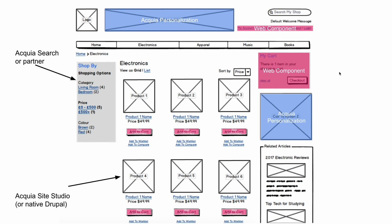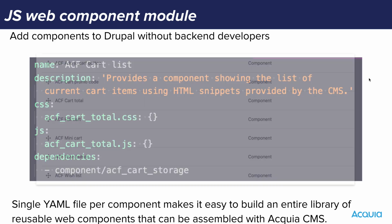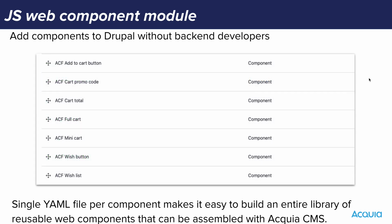So how do those web components work? Well, there's a module in the CMS called the component module. What it does is it allows a JavaScript developer to write a simple YAML file, as the one you see here. This allows that component to be auto-discovered and imported into the system without any extra work. The great thing about this is that once that happens, it's available in the system just like anything else. So for the site builder, for the business user, they can use these components just like they would with everything else.